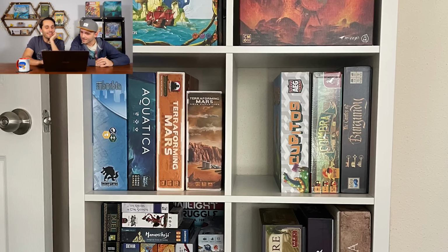Okay. And you know what? A little fun trivia. Did you know that Coimbra is in like the top 150 games on Board Game Geek of all time? Really? I didn't know it made it that high. I think it's either like 150 or 160. Like it's right around there. For how little it gets talked about, exactly. I'm surprised it's that high.